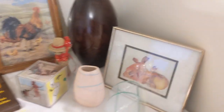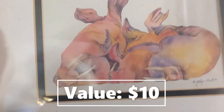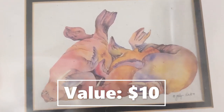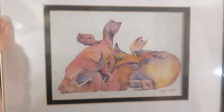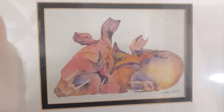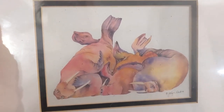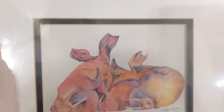And then while we're on the theme of art, I picked up this sweet drawing of walruses flopped over, cuddling together. This is 1999 by Jocelyn Slack. I really liked the colors, and I feel like there's just a hint of humor in this, or goofiness, and so I really liked that. I just thought that was a good print.